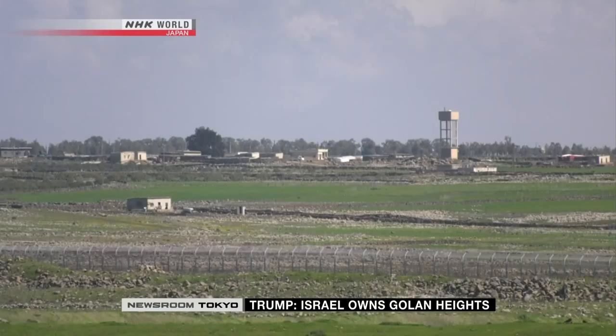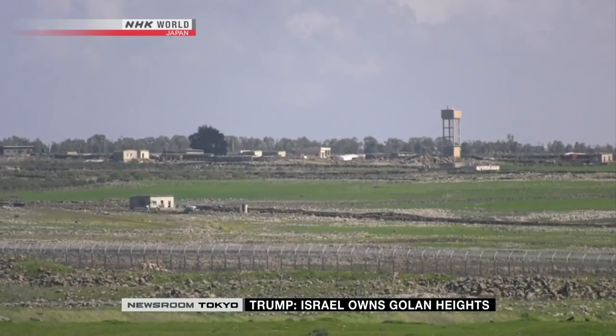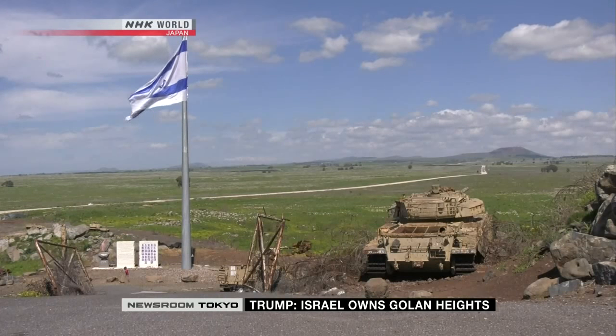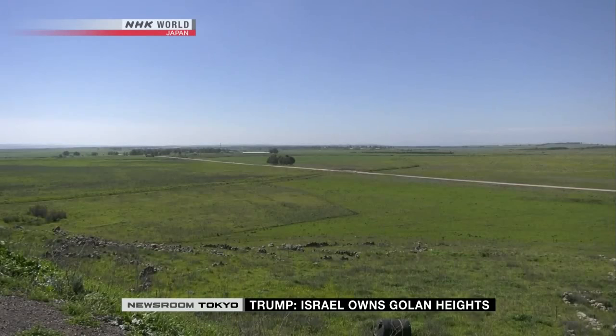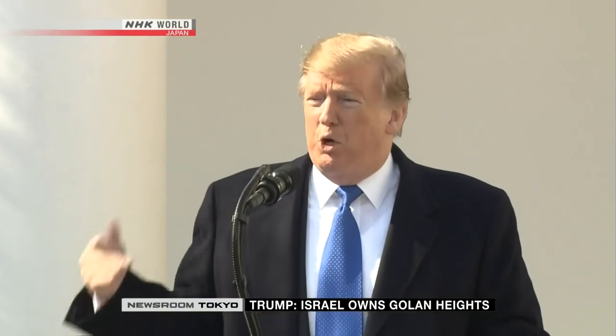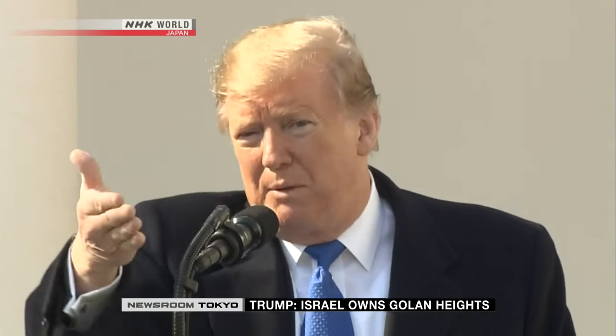The plan was welcomed by Israeli Prime Minister Benjamin Netanyahu, who is campaigning for re-election. But the proposal has prompted criticism. An Arab League official said the announcement was beyond international law, and experts say it could complicate the Middle East peace process. This is just the latest in a series of controversial moves in the region by Trump. Last year, he moved the U.S. Embassy to Jerusalem. That outraged Palestinians, who see East Jerusalem as the capital of their future state.